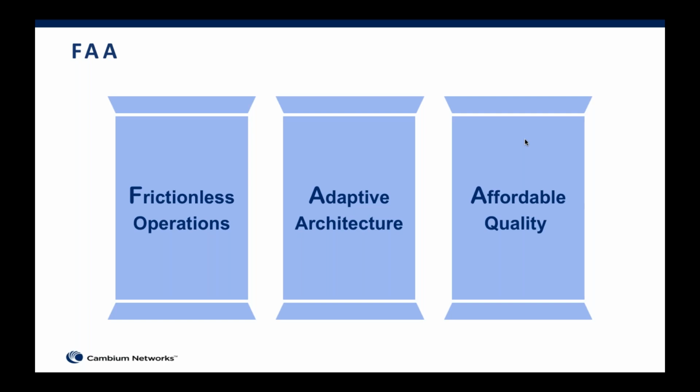Finally, while retaining all these features, having a very featureful product line, we also have affordable quality as an important goal. We have made use of our existing pedigree in point-to-point and point-to-multipoint products, building high-quality products that last for years, while keeping the Wi-Fi APs affordable.